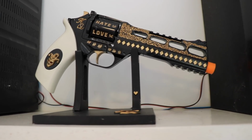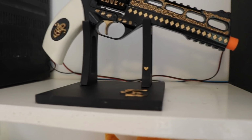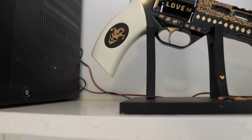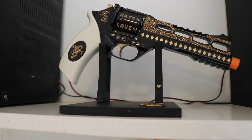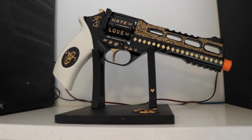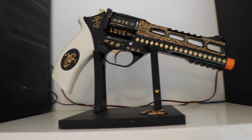Here is my Harley Quinn gun on its stand. As you can see, the paint on the handle is kind of wearing away because of how much I use it, and I always give it to other people when we take photos together. So it's had a long life, but it's still looking very, very fresh.